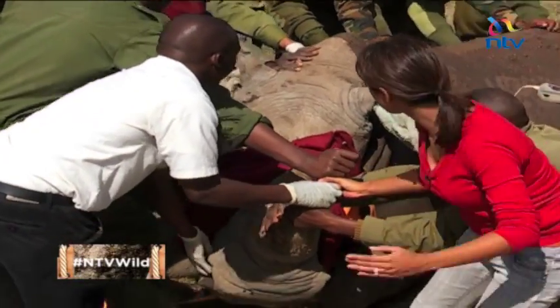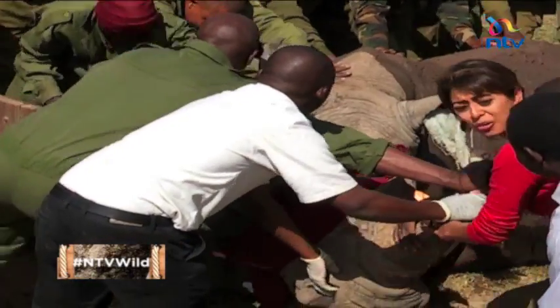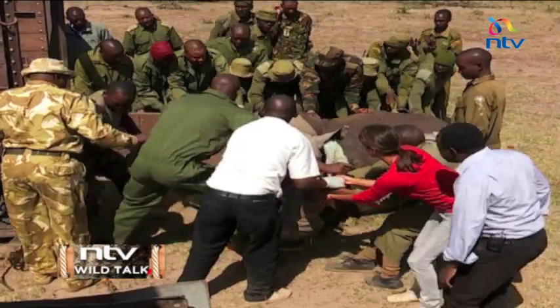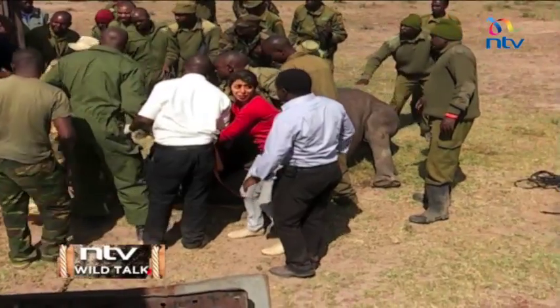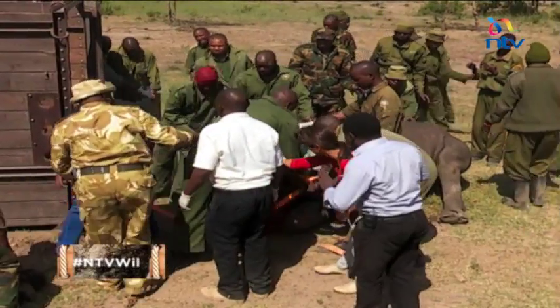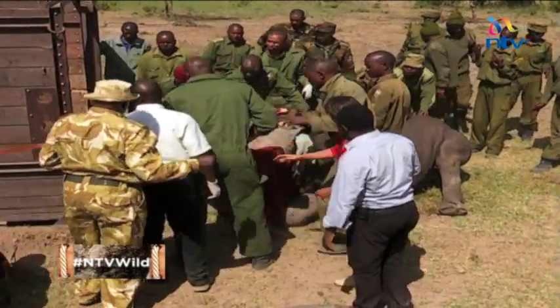Samuel, how stressful is this for the rhino? It's not stressful really, because the animal is completely knocked down. But we try not to make a lot of noise so that it can still fairly hear us. And so we try to minimize that time of exposure to this kind of activity.